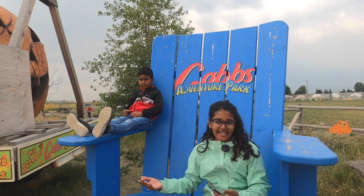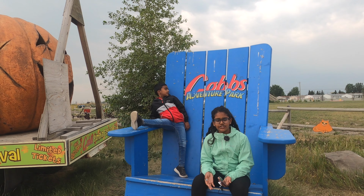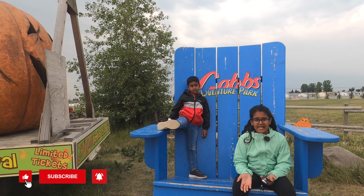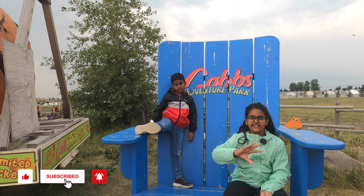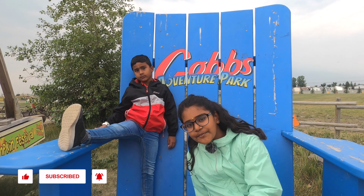Today we are back in Calgary and we are at the Cobb's Adventure Park. Cobb's Adventure Park is a place that has a kangaroo petting zoo and a few other animals for petting, and there's also a few other activities here. We'll be taking a look at those, so let's go around here and show you guys what's here. Come on guys.